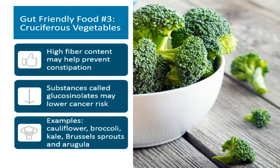In addition, cruciferous vegetables contain substances called glucosinolates. According to the National Cancer Institute, when these sulfur-containing chemicals are broken down during digestion, they may have anti-cancer properties. While human research has been inconclusive, animal studies have revealed several pathways they may aid in cancer prevention. Examples of cruciferous vegetables include arugula, bok choy, broccoli, Brussels sprouts, cabbage, cauliflower, and kale. It is important to note that some people's digestive tracts, especially those with IBS, may be aggravated by cruciferous vegetables. If you've identified them as a trigger food for unwanted digestive symptoms, it is best to avoid them.